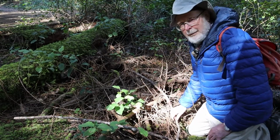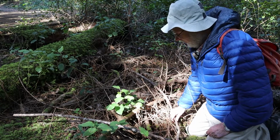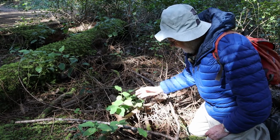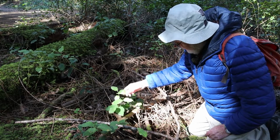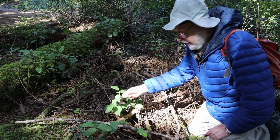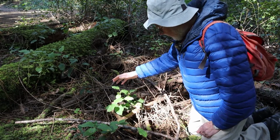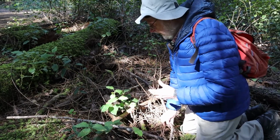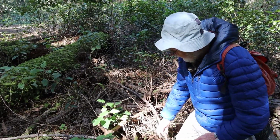And here's one of the common plants that you're going to see on your walk in the woods on the coast here, salal. Salal has these evergreen leaves, very, very common on the coast, and has good edible berries as well. And you notice that it's growing in a reasonably dry sort of area. There are different areas in the woods where different kinds of plants will be growing.